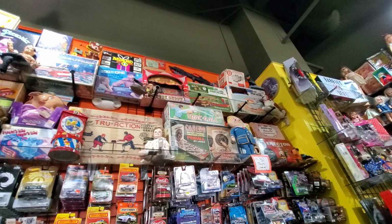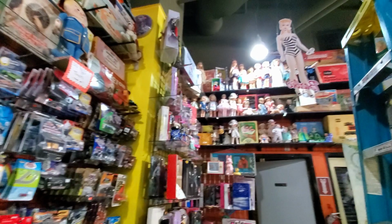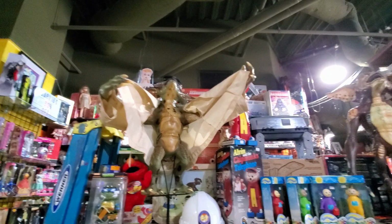Boy, there's so many things. Some of these I actually am familiar with or do remember. Others I've never heard of before. So after filming, I'm probably gonna spend some more time in here just checking everything out. There's even dolls over here. All kinds of stuff. Oh, Alvin and the Chipmunks. Oh, look at the flasher from Gremlins. And there's the other one there. Oh, creepy Teletubbies.